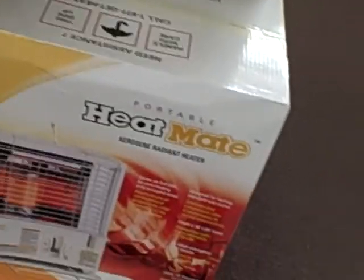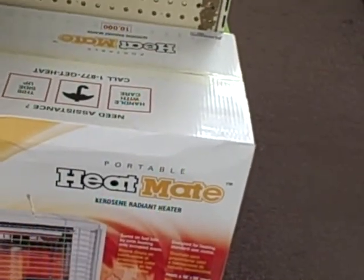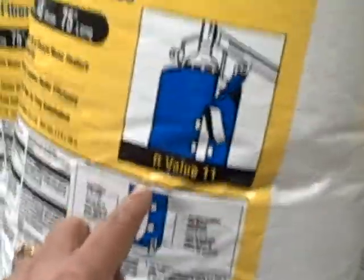So they got the smaller ones too. These are great for basements, places that you don't have heat. If you haven't insulated your pipes, you could be in trouble. I want to show you guys where they got the insulation. They got this insulation right here called the water heater blanket. And this is to wrap around your water heater if you have a cold basement. See how they've done that?